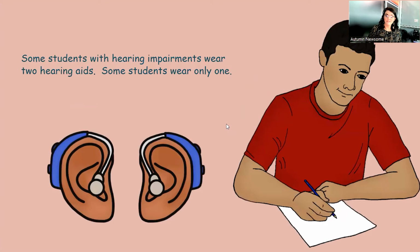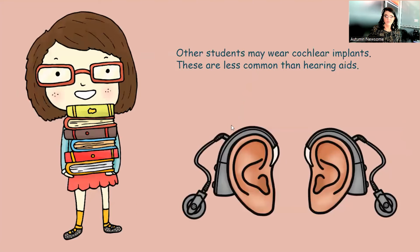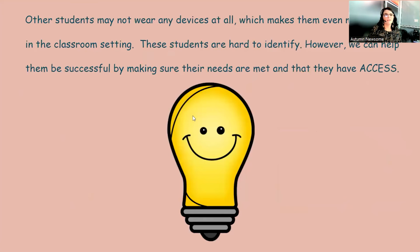Some students with hearing impairments wear two hearing aids, some wear only one. Some students wear cochlear implants. These are a little less common than hearing aids and indicate a much more profound loss, as they are much more invasive. And then you have the other students who are not wearing any devices at all, who may not even realize that they have a loss. This puts them at more risk in the classroom setting. These students are going to be harder to identify. However, we can make sure they're successful by meeting their needs and ensuring that they have access. Hearing impairment falls into what we call an access disability category. It's access that they need, and if we provide that, we are going to give them the best chance at success.